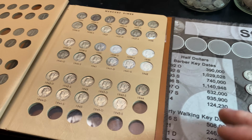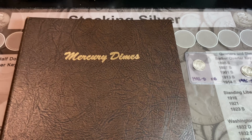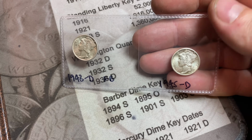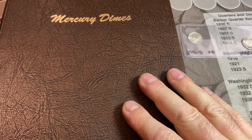And we still have all the quarters to do. It's going to be a long video, but it's been fun. We have finished the Mercury Dimes. I didn't have the heart to put the beauties in the book. We're going to keep those to the side. I'll make a decision on them later, whether I submit them or just keep them in my personal collection. Definitely too nice to throw in a book.